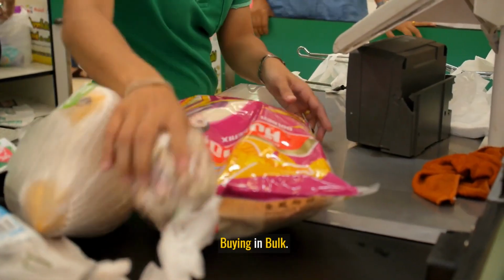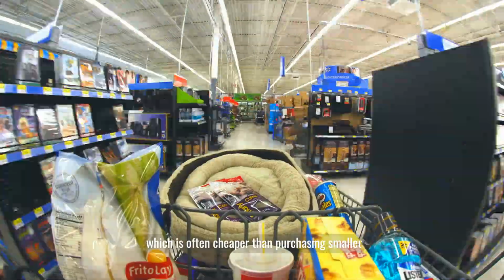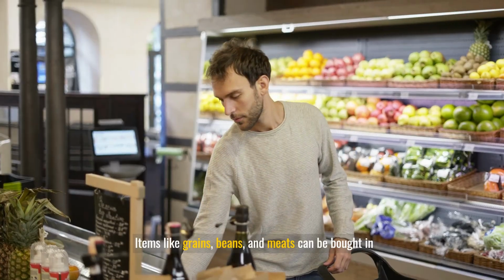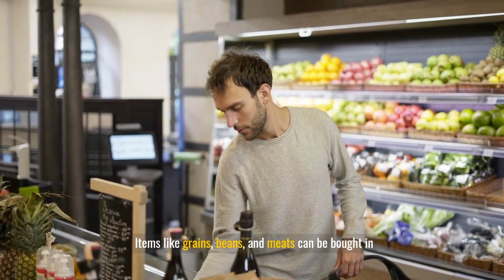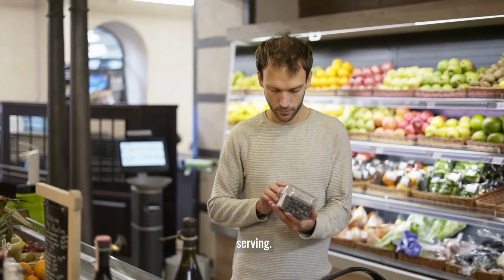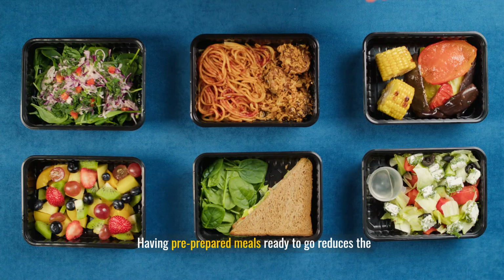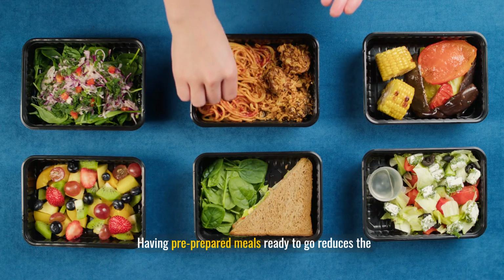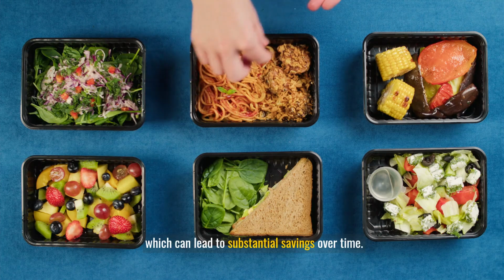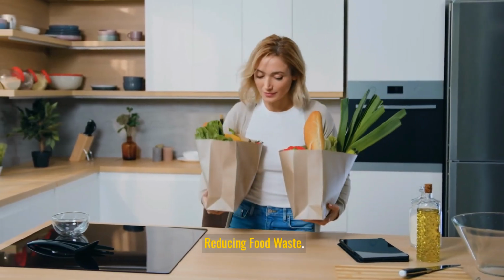Saving money. Buying in bulk. Meal prepping encourages buying ingredients in bulk, which is often cheaper than purchasing smaller quantities. Items like grains, beans, and meats can be bought in larger packages, reducing the overall cost per serving. Avoiding takeaway and ready-made meals. Having pre-prepared meals ready to go reduces the need for expensive takeaway or ready-made meals, which can lead to substantial savings over time.